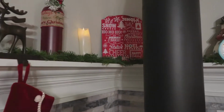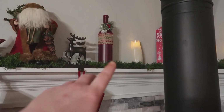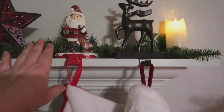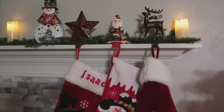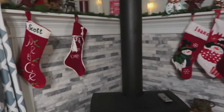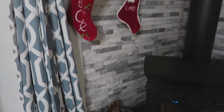That is something we did at Mops. My sister-in-law got me that for Christmas a couple years ago. Nothing new, but I love how this turned out up there. I love that it's real. It smells so good. If I could smell. I can't smell. My husband says it smells so good.